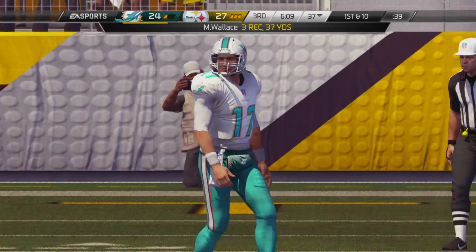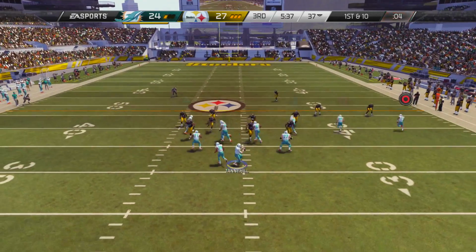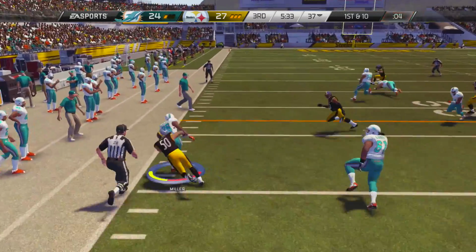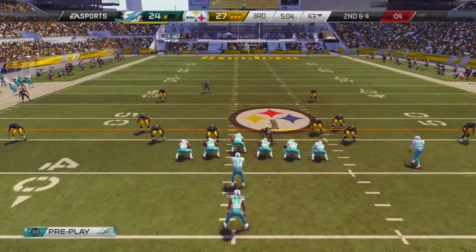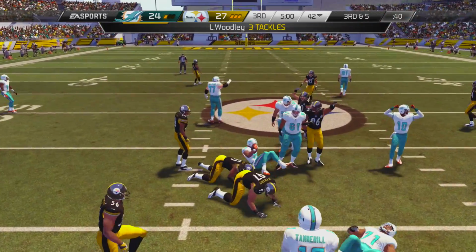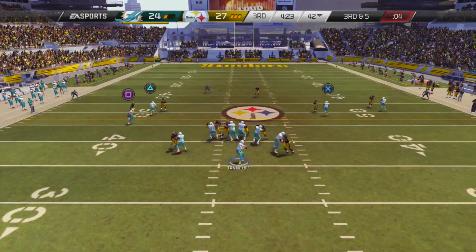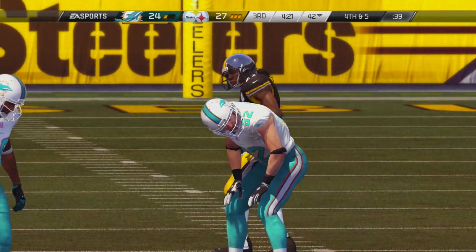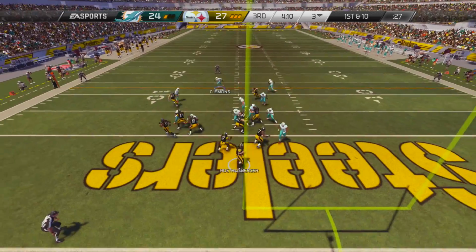He ends up getting the first down. That's going to move the chains for the Dolphins. 1st and 10 now from the 37. We hit the slip screen, but Lamar Miller did not get the block that was needed. He ends up getting pushed out of bounds. 2nd and 4, we're going to hand it off to Lamar Miller. He's going to get pretty much nothing. 3rd and 5 is going to be the next play. And Brian Hartline drops the football, and they're going to end up having to punt it.